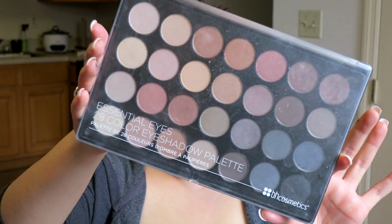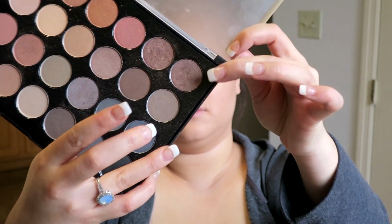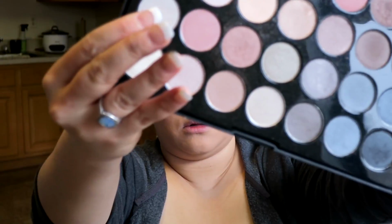I am going to be putting my eyeshadow on today. I am going to be using BH Cosmetics, and this is their Essential Eyes 28 Color Eyeshadow Palette. So what am I gonna be using today? I think I'm going to use this dark brown up here. This dark brown for that. And my brow bone is going to be this color right here. And my crease color, of course, is MAC. It's Bamboo.